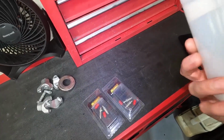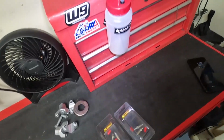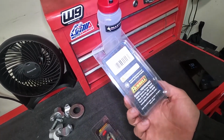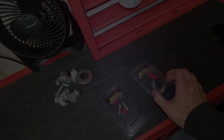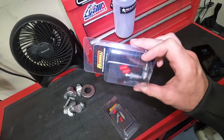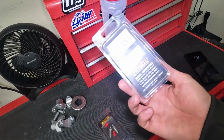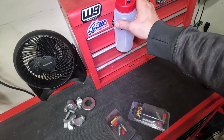Alright, so I bought some stuff: this bottle, magnets to attach it to the rotor, and some speed bleeders. There's the part number. Pretty much they have a little spring and seat in them, and you crack them a little bit and it'll just bleed. Keep the pressure inside and then bleed out into the bottle. So you can do it like one-man bleeding.